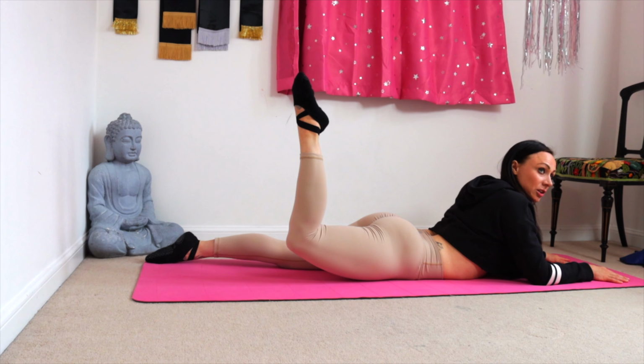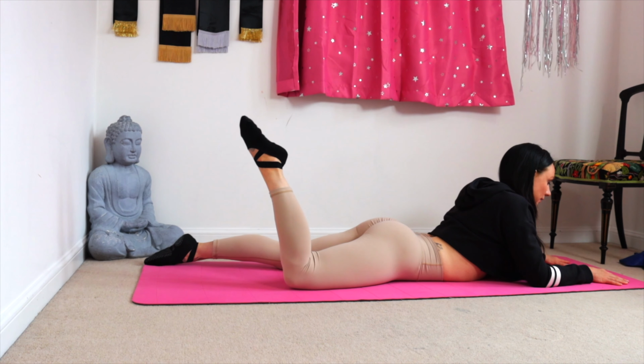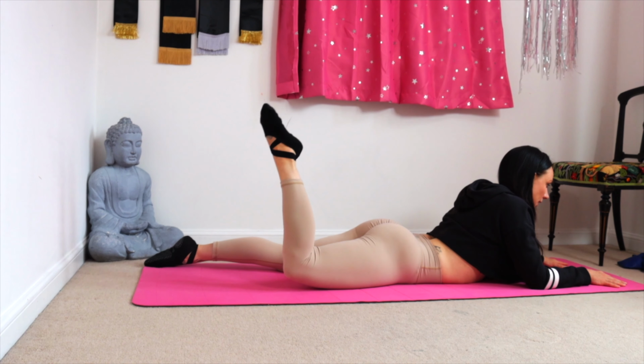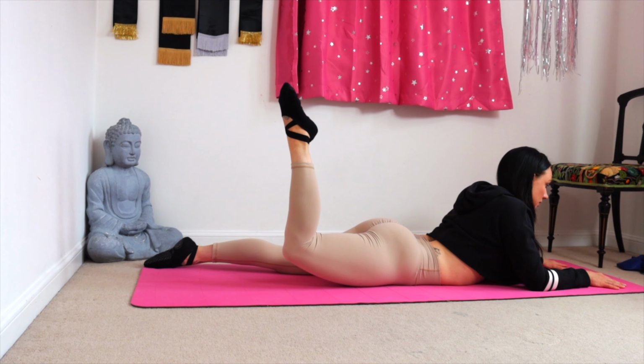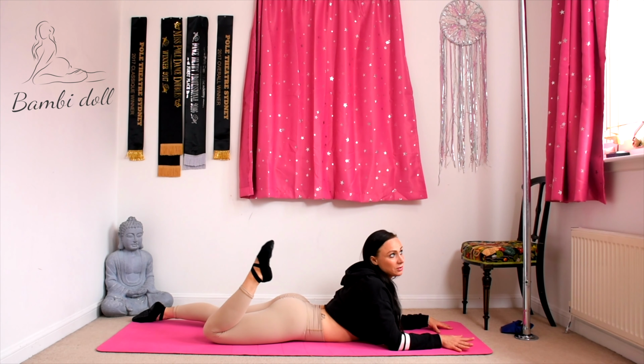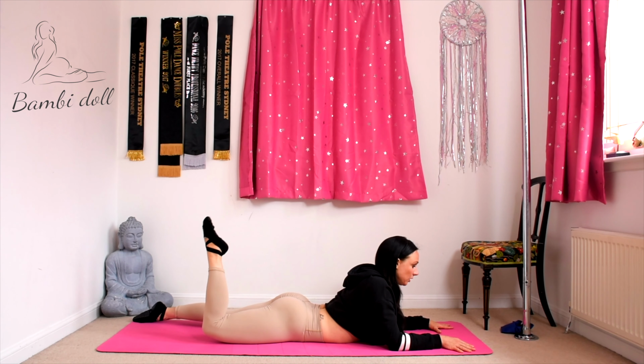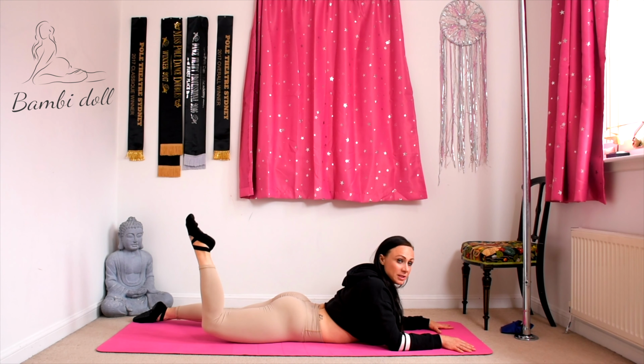Okay, so you need to contract the glutes a lot. Bring it back down. And again. Squeeze the glutes, bring it back down. I would say when you're doing these at home, try to aim for 2 sets of 20 maybe. It seems like quite a lot, but it'll really help you. So you could do small thigh raises. You'll really feel the gluteus maximus working. That's the biggest glute muscle.